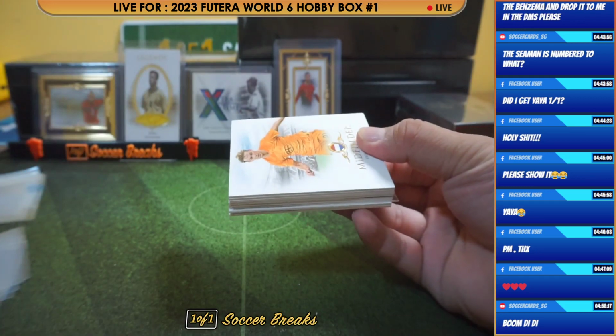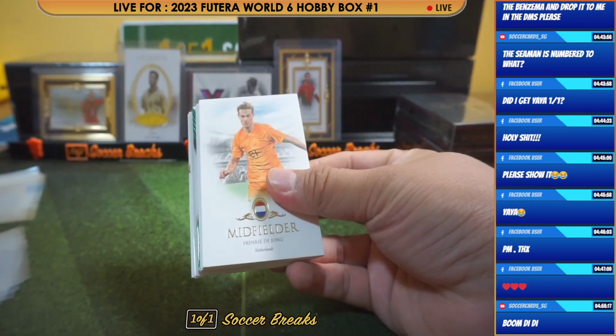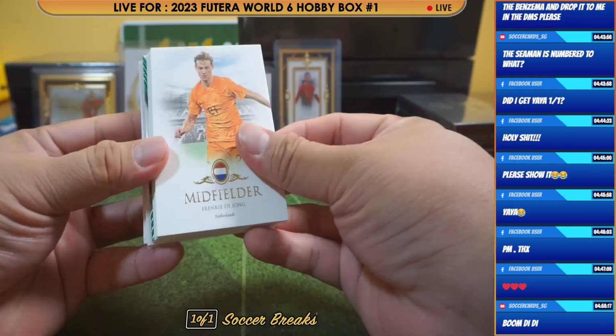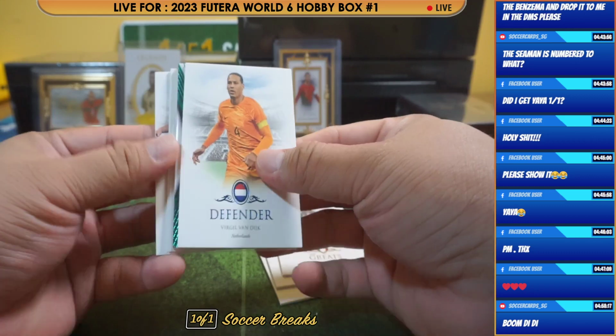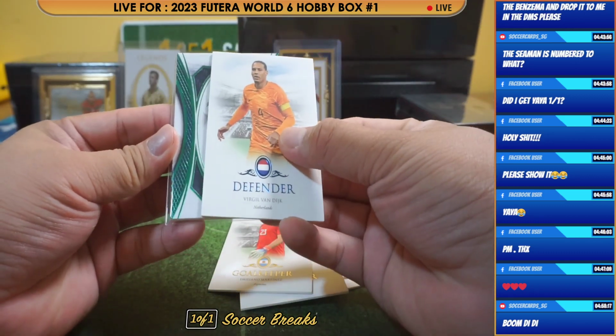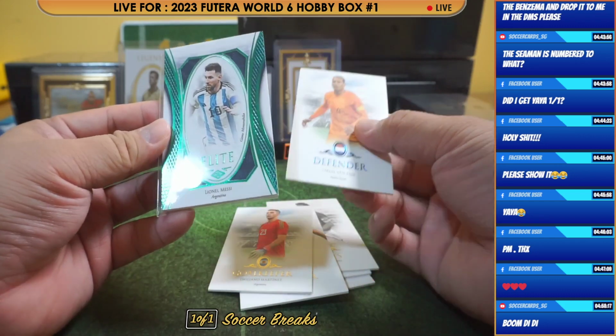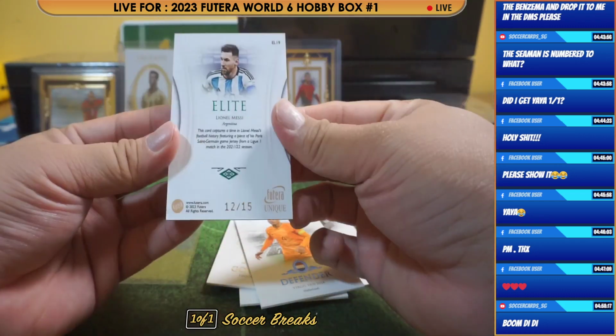We are hoping to see an auto, right? Autograph would be nice to see. Frenkie de Jong, Julian Alvarez, Paolo Maldini, Virgil van Dijk, Ruben Dias, Emiliano Martinez, and a patch for Leo Messi. Nice. Nice Leo Messi patch. This is number 12 of 15.